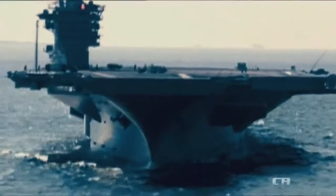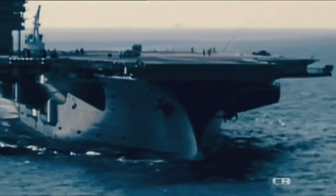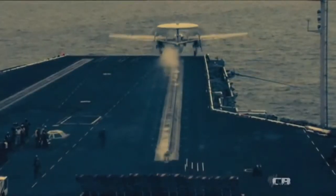The Nimitz can steam at over 55 kilometers an hour, sail for over 20 years without refueling, and house 6,000 men and women.